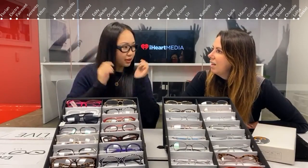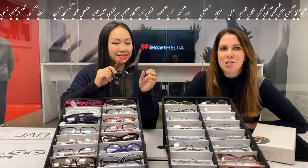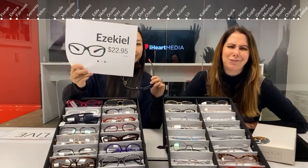It also blocks some light and some wind on the side. That's a pretty good design. So if you need sports type frames, that's your Ezekiel at PayneGlasses.com. And they're only $22.95 for the frame. Come on. That's incredible.